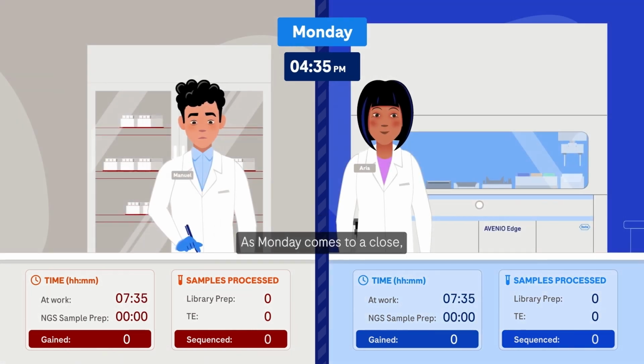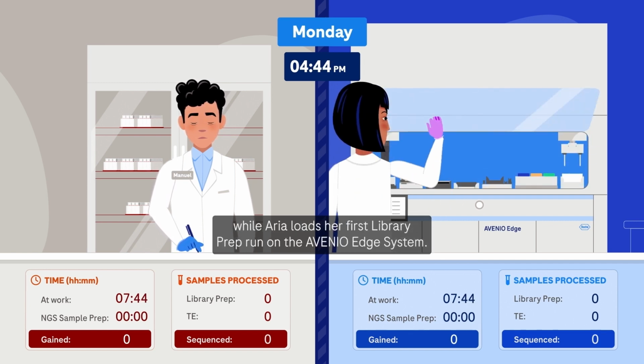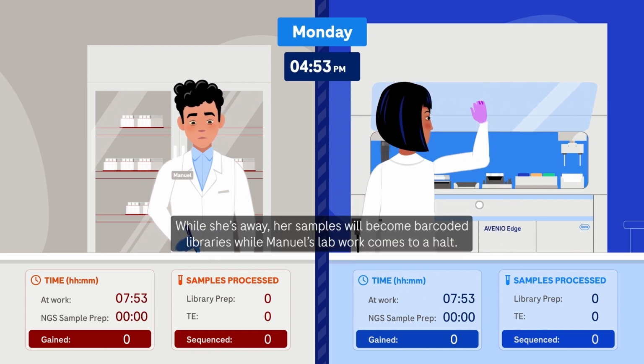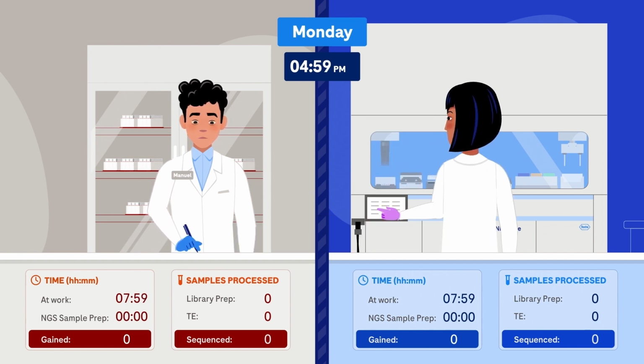As Monday comes to a close, Manuel is finalizing his workflow parameters and preparing his sample tracking sheet, while Aria loads her first library prep run on the AVENIO Edge System. While she's away, her samples will become barcoded libraries, while Manuel's lab work comes to a halt.